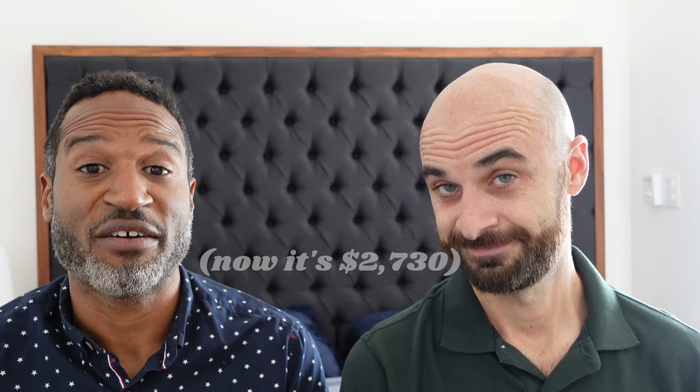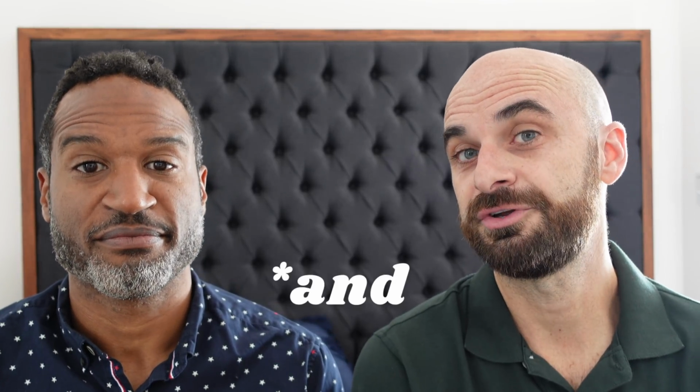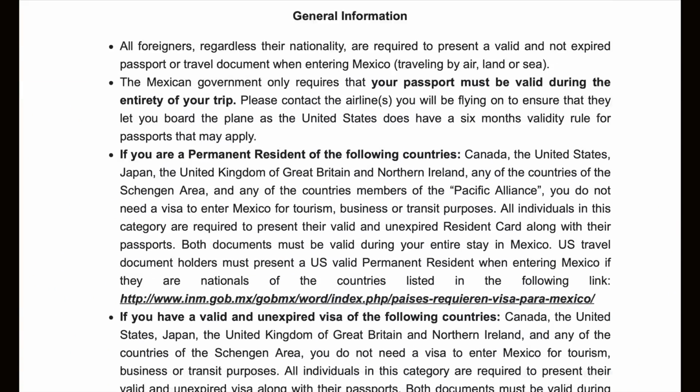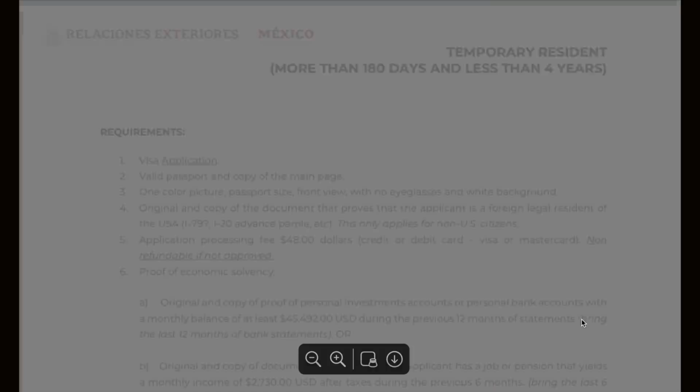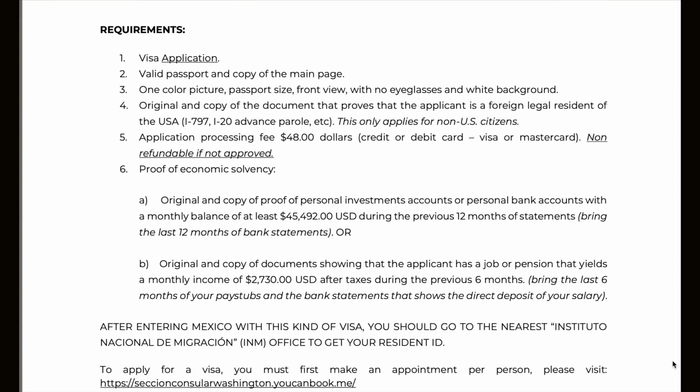The financial requirements are different depending on what consulate you go to and what state. Financial requirements in D.C. are that you need to make an income of $2,500 for 6 consecutive months. This needs to be a direct deposit into your bank account, or you can show your pay stubs, but you need to show that history for 6 months or more. Or you need to have a certain amount in savings, so check the consulate's website to make sure exactly what that amount is. All of these requirements are on the consulate website, so make sure you read through them very carefully and bring everything that they're asking, even if it's not something we're mentioning in this video.